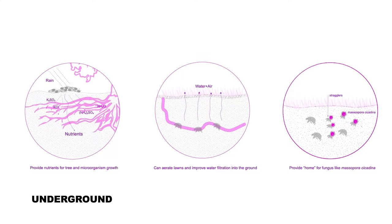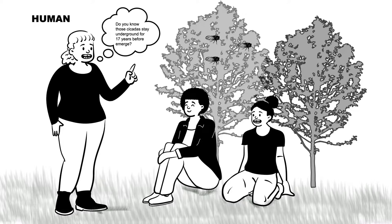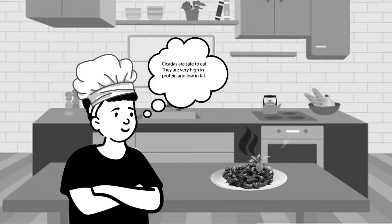There are many benefits culturally. It is a great outdoor learning opportunity for students. It provides inspiration for artists. It is also a high-protein and low-fat food resource for humans.